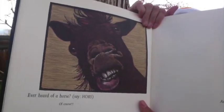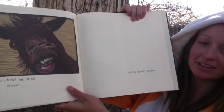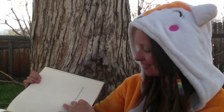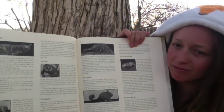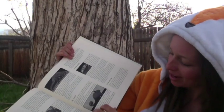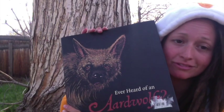Ever heard of a horse? Of course! And we can tell you more. Here's some photos of some of the animals that we just read through. And that is the end of Ever Heard of an Aardwolf.